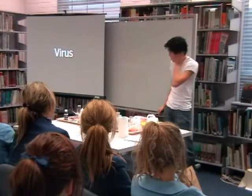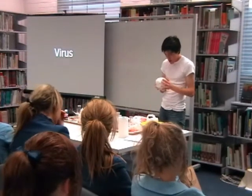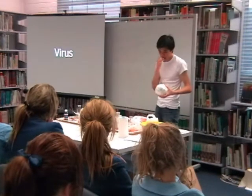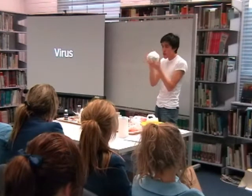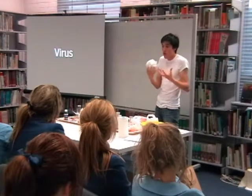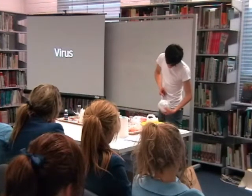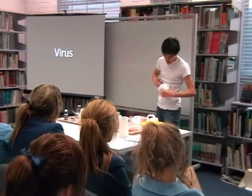The virus bit. So a virus, I've got a model here. And so this is what the hepatitis B virus kind of looks like. It's got this thick membrane on the outside, and that's basically stolen from a person's cell. So I'll do a bit of an autopsy.